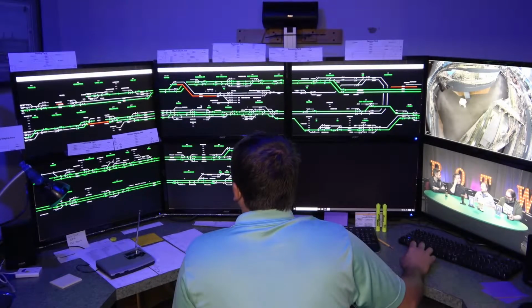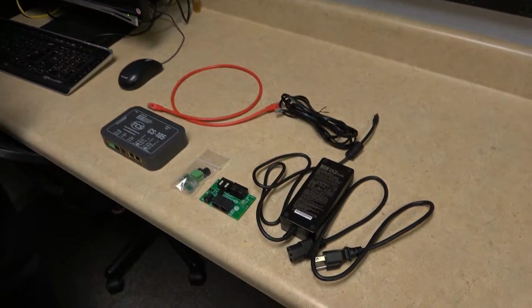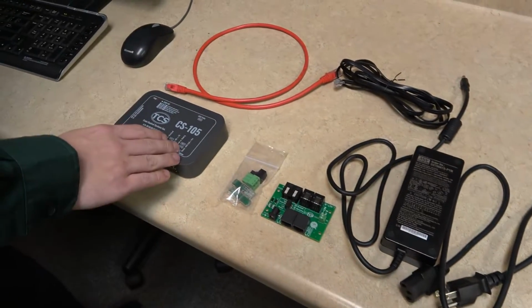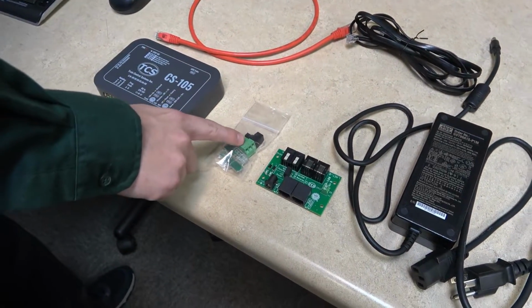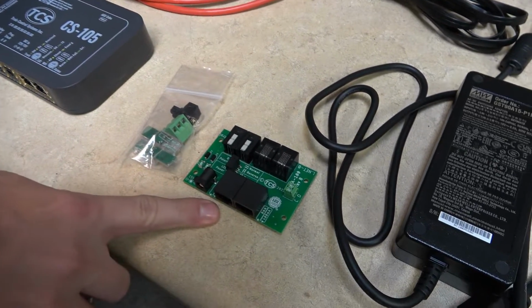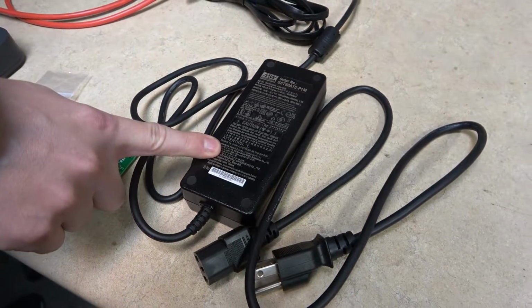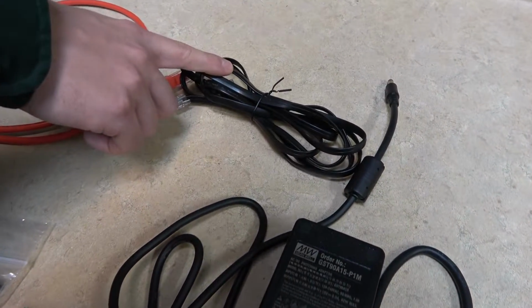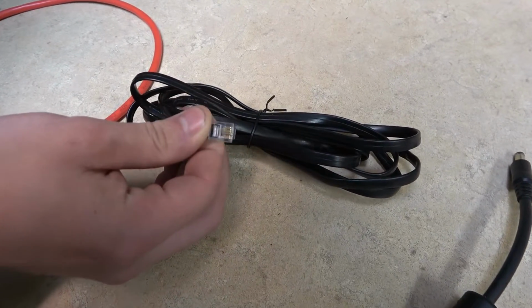All right, so now we're in the guts of the operation here. Behind this door is the CTC room for this layout. And on the table to my left here are the parts that we're going to need to change out the system. So starting over here on the left, we have the CS105, the command station. To the right, we have the programming track, main track, and LCC terminator connections. To the right of that, we've got the booster adapter. Got a power supply for the command station. We've got an NCE cable. This is one of the 6-pin ones that we're going to need for the cab bus.